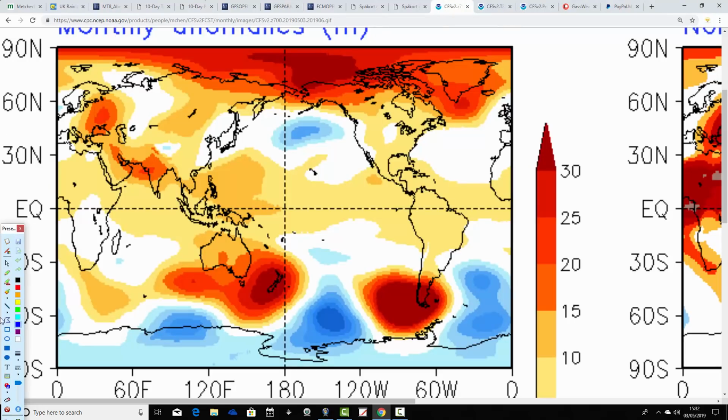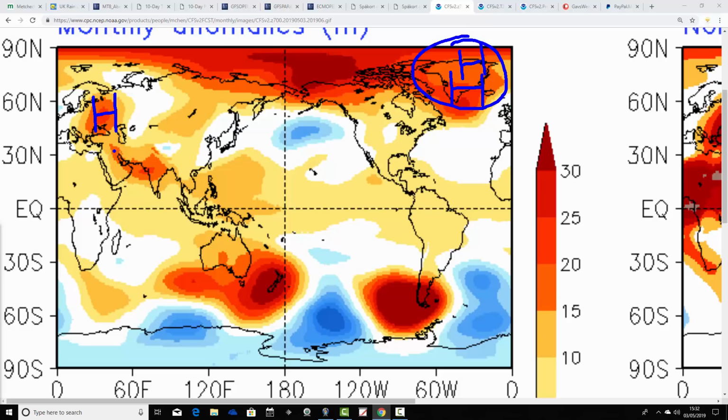Finally, this is how the CFS V2 is looking for June. I haven't looked at this since we turned the month, of course. So this is the 700 millibar height anomaly from the CFS V2 for June. And it looks quite blocked. That isn't really what you want to be seeing for June, I have to say. A lot of high pressure going on there up towards Greenland. There's also high pressure, or above average heights, across eastern parts of Europe. So the warmth, the hot air with that, would be in the east of Europe. We'd be bringing up southerly winds out of North Africa into eastern parts of Europe and Western Russia.